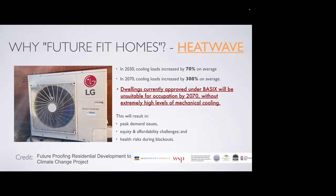So that can lead to issues such as peak demand issues, blackouts, and affordability and fairness around who can afford heat cooling, and what people can do. And also, if you combine this with the backdrop of a global pandemic, if you're in lockdown during summer, you can't escape to anywhere cool. You can't go to swimming pools, shopping centers, cinemas, or the coast. You're locked in your suburbs. We're lucky right now that we're in lockdown during wintertime, but it would be a pretty dire situation if we were in an extended lockdown during an extended heat wave as well.